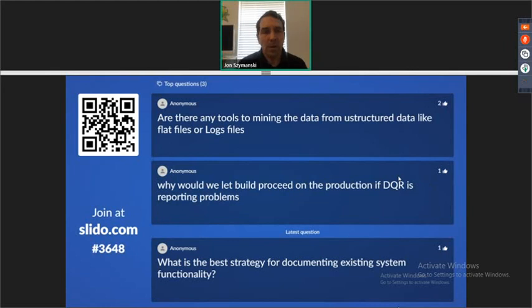Next question is, why would we let a build proceed on production if the DQR is reporting problems? Yeah, and that's it. I think with testing, what we find is we don't know what we don't know. As much as we can build test cases and run our test execution in the test environment, we're going to miss some stuff. We don't always know what we're looking for, but we do know at the end of the day what the business is looking for and what should be the pristine state of the data. And that's what we're really looking at.